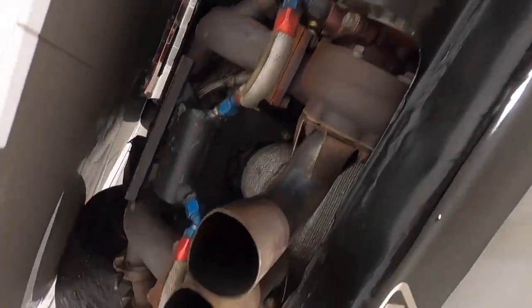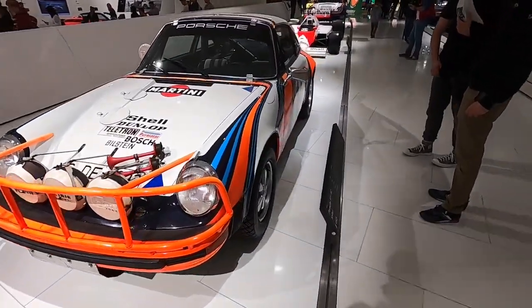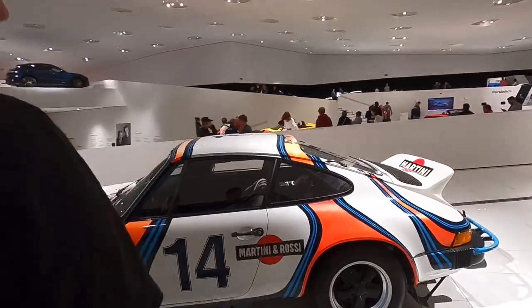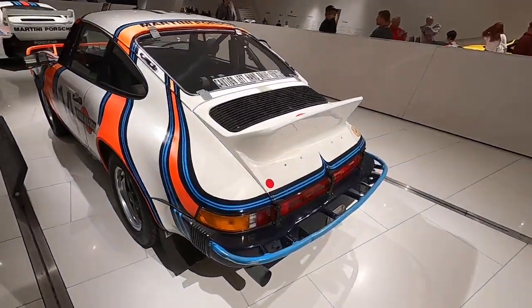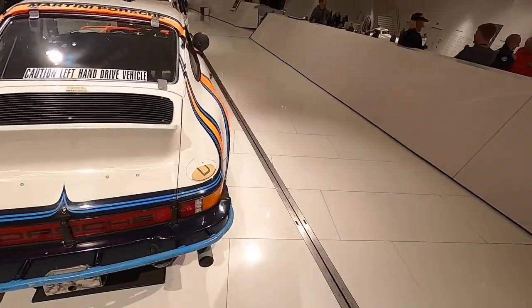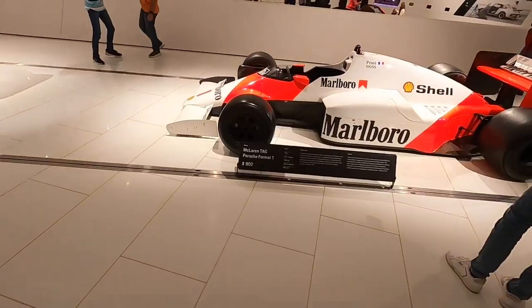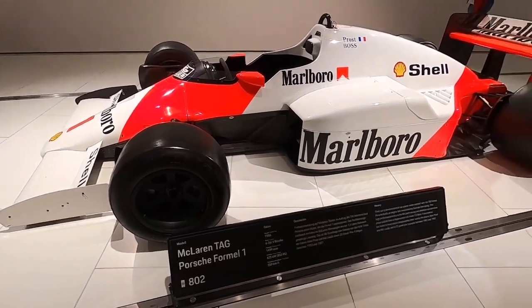There they are. That's crazy. Safari. This car is famous. I've seen a lot of videos of this car. Dude, the McLaren Porsche motored F1 car. That's crazy.